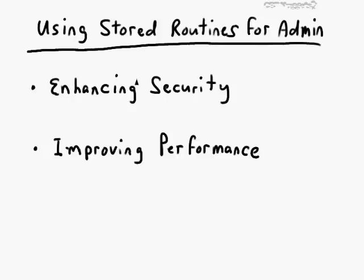Using stored routines for administration. The previous two nuggets, one on stored procedures and two on triggers, are culminating in this particular nugget. And the reason I structured it that way is for at least three really good reasons.